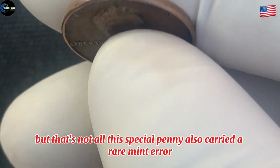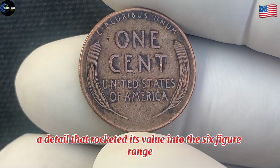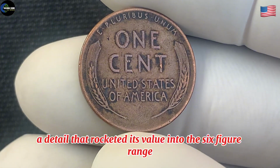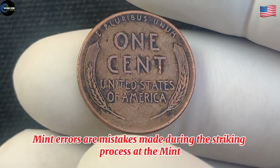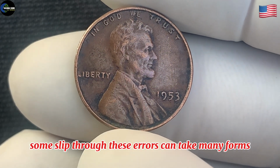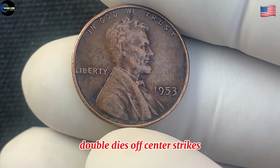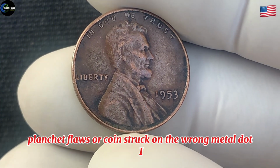But that's not all. This special penny also carried a rare mint error, a detail that rocketed its value into the six-figure range. Mint errors are mistakes made during the striking process at the mint. And while most are caught and destroyed, some slip through. These errors can take many forms: double dies, off-center strikes, planchet flaws, or coins struck on the wrong metal.